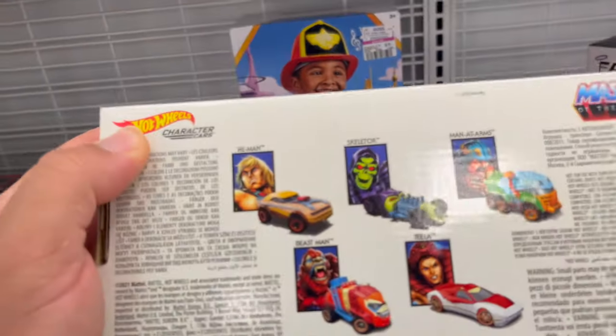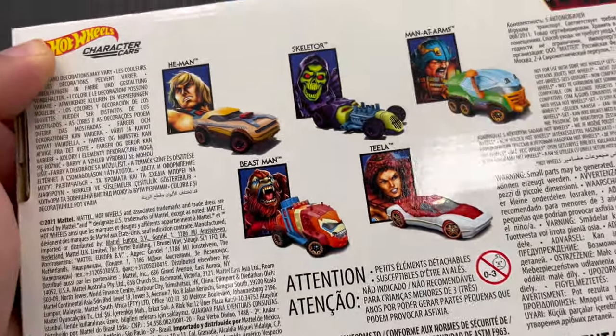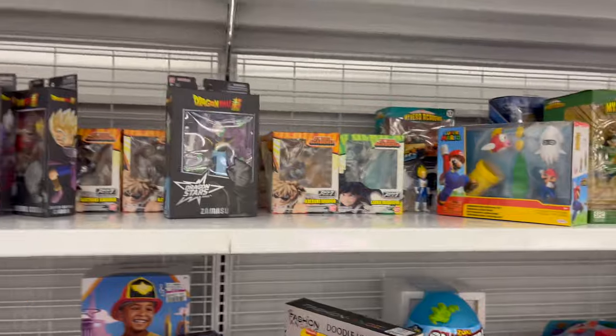Oh, look at this. $8. What is this? Oh, the Hot Wheels. Okay. That's pretty cool. It comes with He-Man, Skeletor, Man-at-Arms, Beastman, and Teela for $8. That's not bad. It's pretty good. And that's about it here for this Ross.